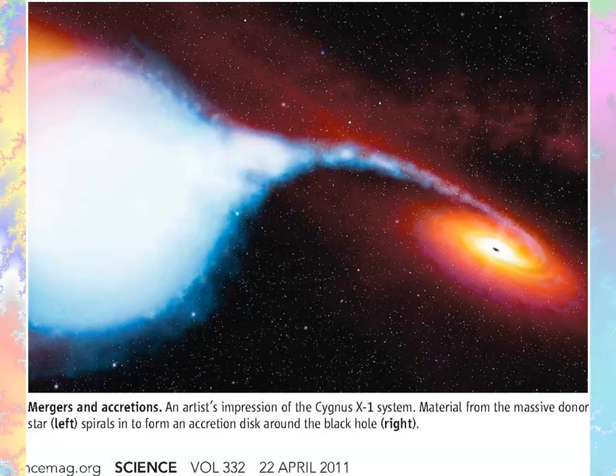Cygnus X1 means X1, the strongest X-ray source in Cygnus, and when astronomers looked at it with an optical telescope, they found a star there, but the star was not at the exact location of the X-ray source. Instead, there seemed to be a situation where the star was in orbit around something, but the something wasn't there.